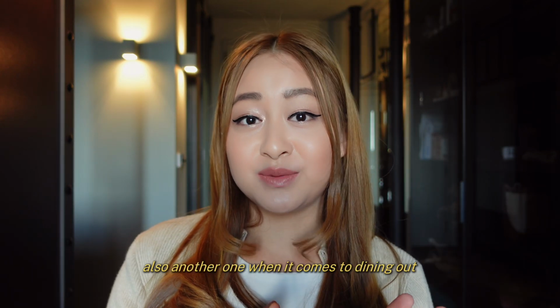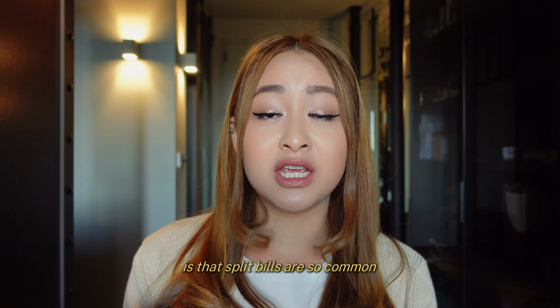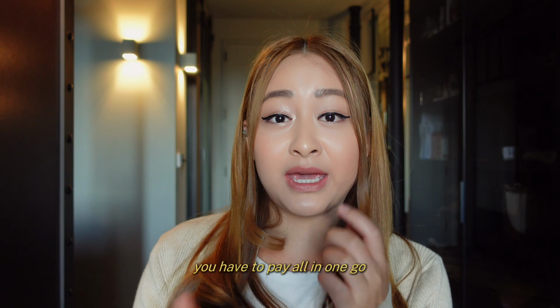Also, another one when it comes to dining out, what is also really common is that split bills are so common. Usually in Australia, they would be like, no, you can't split the bill, you have to pay it all in one go.